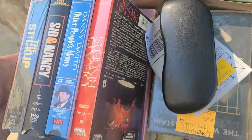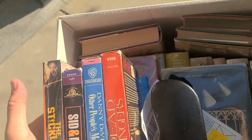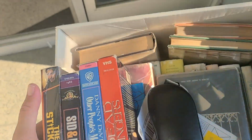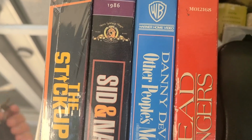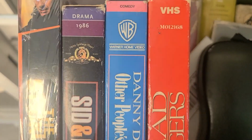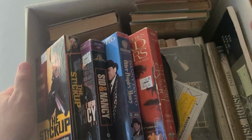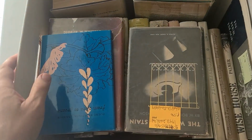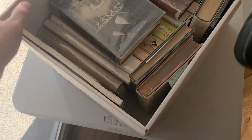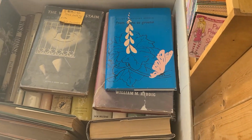Good morning, good morning. Here I am walking towards my bookstore with all my books. Now I'm gonna open up the store. Alright. Basically I brought all these books, and there's some VHS tapes. But these are all books that I've already listed on eBay, and now I'm just gonna put them on the shelves in the back.